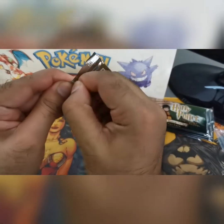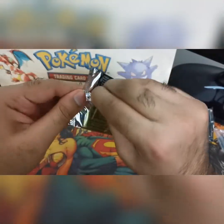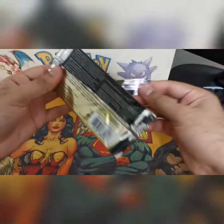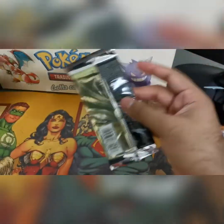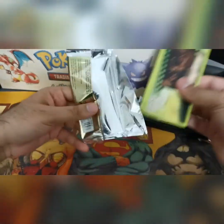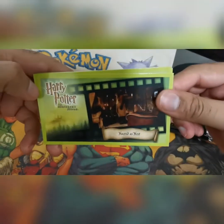These packs definitely hold some level of nostalgia, to be honest. Even when you open these, you can actually smell that plastic smell. When you open up fresh packs, it just basically smells of childhood, if you know what I mean.